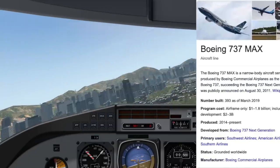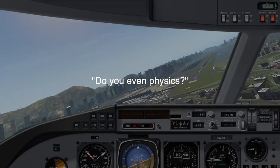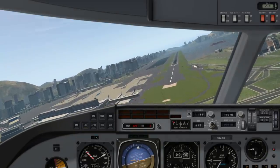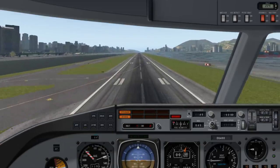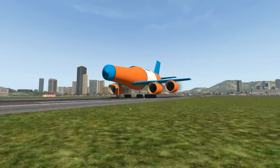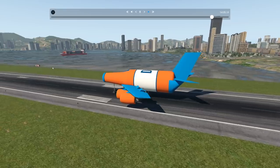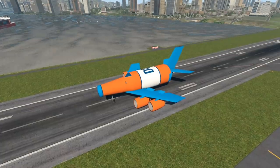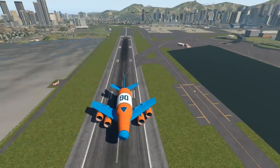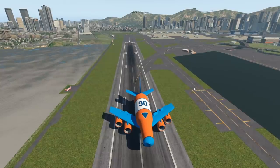Oh god, we're stalling out. Oh my god, I was going 97 knots. What's going on? Do you even physics? Jesus, this is barely turning to the right. Oh god, that landing was earlier than I expected. Well, as you can see, the landing gear is very tall. Boom. But we stopped quite early, probably because of that landing speed of 90 knots. I don't know. Now, the thing is, we have clear skies, no wind right now. But obviously, in a normal city, that is not always the case.